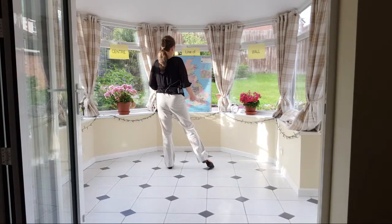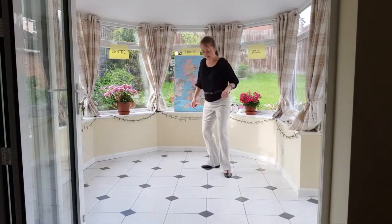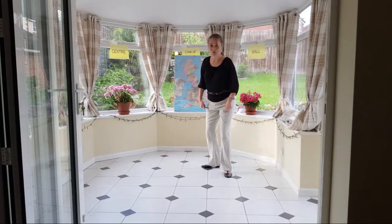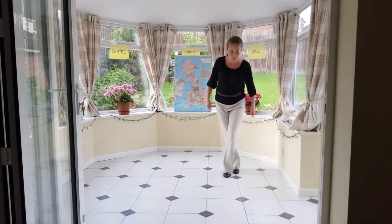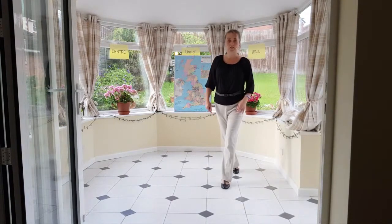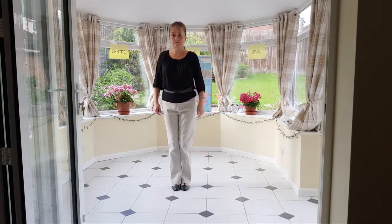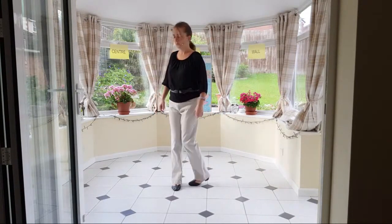So it's a reverse turn, but we're also going to cross, which is quite unusual. So we're going to do step, step, back, side, cross right foot behind left foot, and then go forward on your left, to the side on your right, and then close left to right. Okay, I'll do it once more.